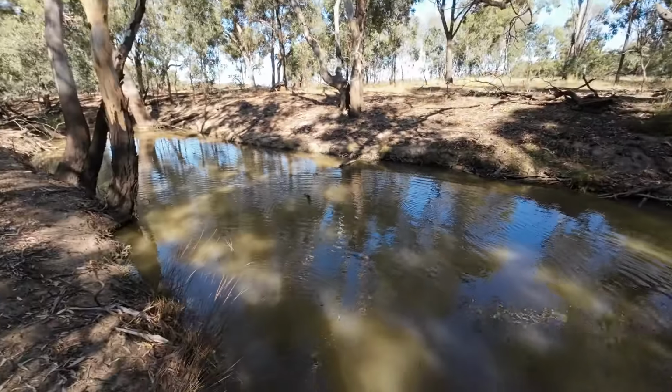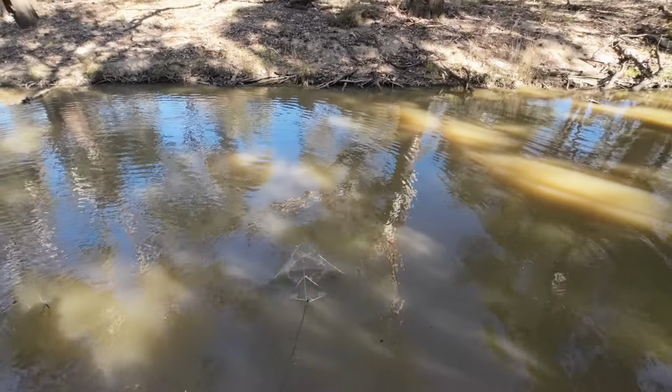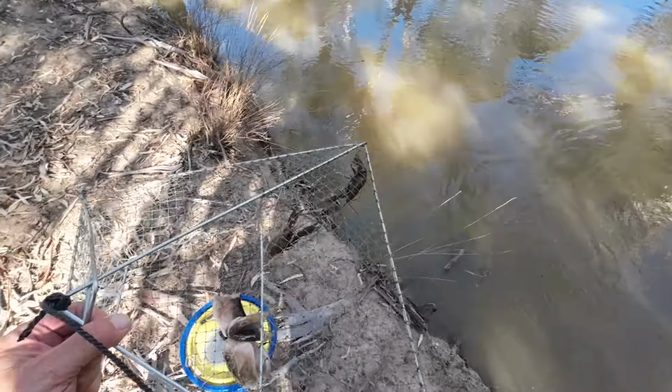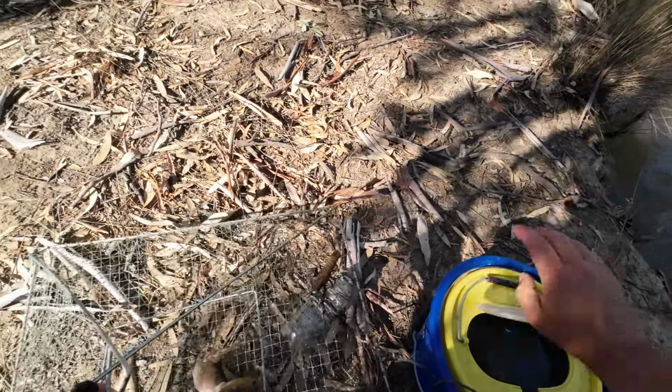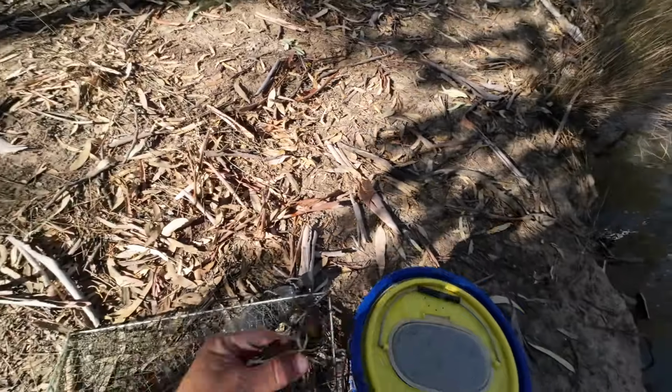Right, net number 2. Holly's decided to stay up there and keep her fishing rod company. Net number 2 is... Oh, look at them all. Yes. 1, 2, 3, 4, 5. The yabbies in the Broken Creek are still on despite the cooling weather.